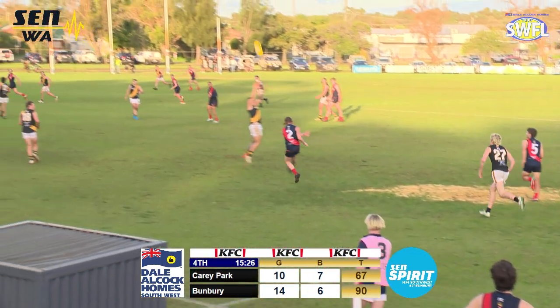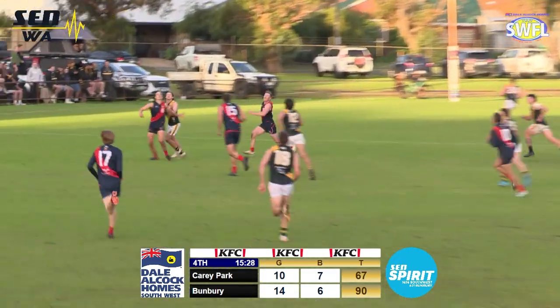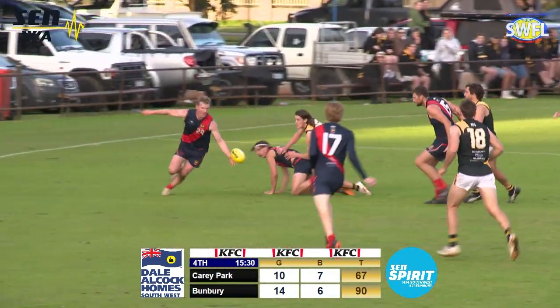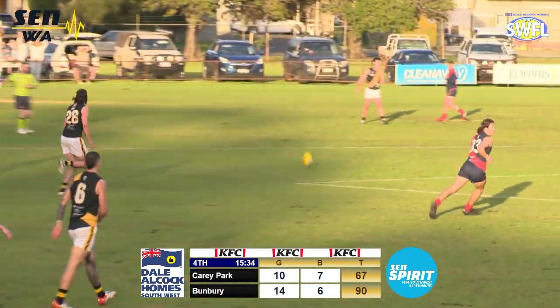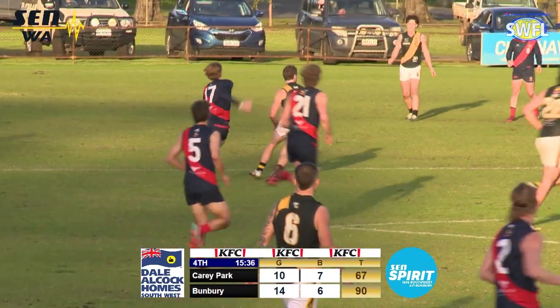Bell takes the mark. Bell plays on straight away there. Looking for Lenehan, is it, or Tetlow? Tetlow spoils his own player, comes out, puts the ball back in. Comes over to Creasy, who's been terrific today.